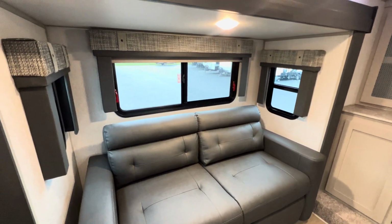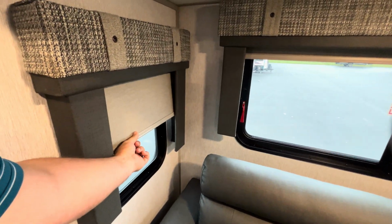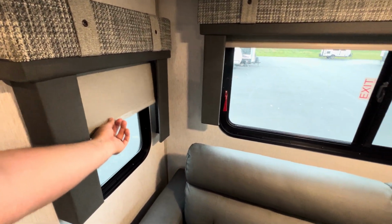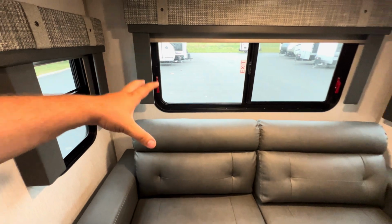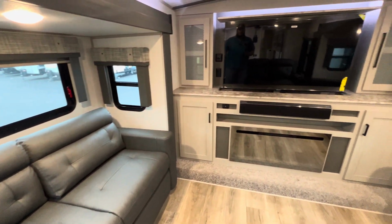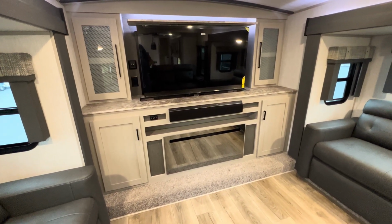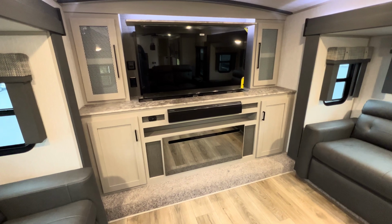So again, the same on both sides. It also has the old roller shades, the Dracula shades, to help block out the sun. You know, keep the furniture maybe from fading out on you, just from the sun abuse over the years. The worst thing for campers is sun is salt, and the more windows is going to be more sun. So having them tinted and having those roller shades are always really nice.